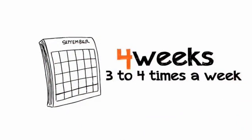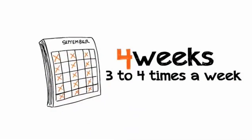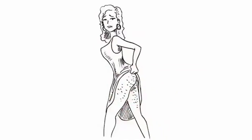I just wanted to say that I've been doing the program for about 4 weeks, 3 to 4 times a week, and have noticed serious cellulite reduction already. I'm not a big person, 61 kilograms, and I'm about 5'4", but I was unhappy with the way my lower body was heading. The cellulite was getting worse and worse.